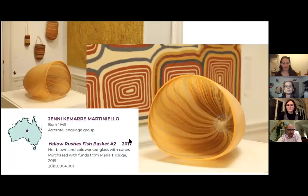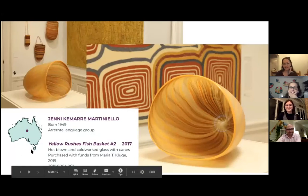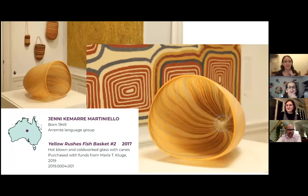So if you want to hit it, Addie. This is one of my favorite pieces in the whole collection, because I know how hard it is to glass blow. This is called Yellow Rush's Fish Basket #2 by Jenny Kimura. And it's amazing because glass blowing is so difficult, especially if you can see, in the second image on the right, how many colors are in there and how she really was able to weave them all together. That is extremely difficult.